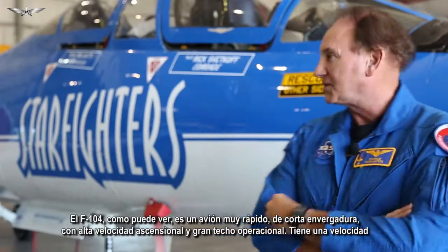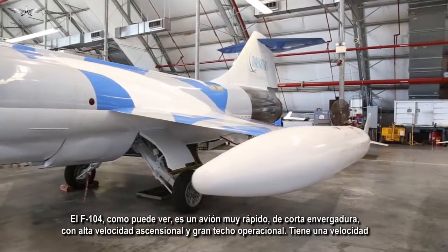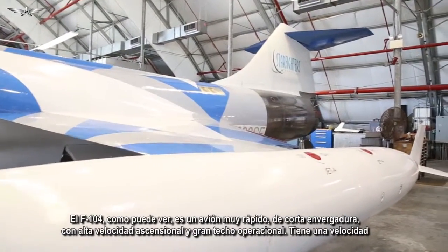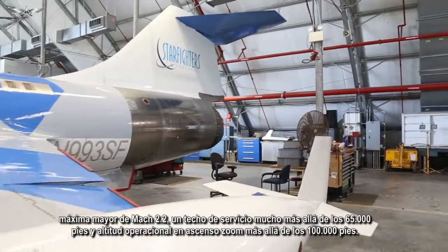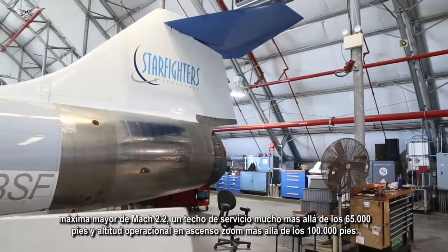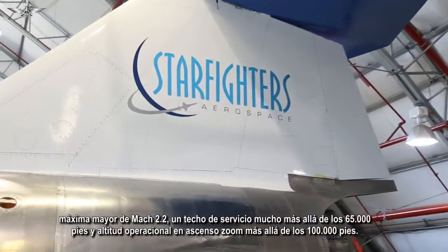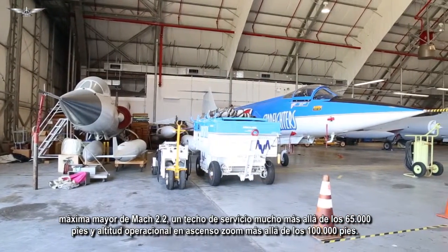The F-104, as you can see, is a very fast, short-winged, high rate of climb, high-altitude aircraft. It has a top speed in excess of Mach 2.2 and has a service ceiling well in excess of 65,000 feet, with a zoom climb ceiling in excess of 100,000 feet.